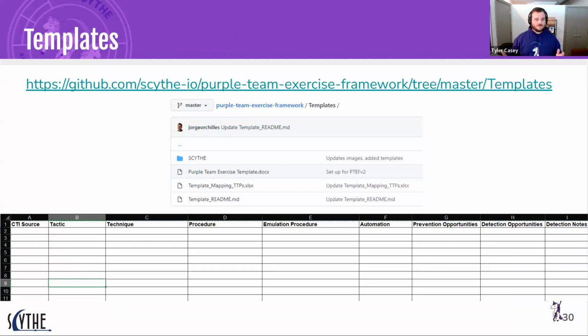So, some templates. You need to have documentation. Without documentation, you're not going to be able to enforce anything in the end. Everything is like, oh yeah, we'll get to it. If you don't have it written down and documented, it's likely that's not going to happen, or it's not going to be executed as well as it could be.